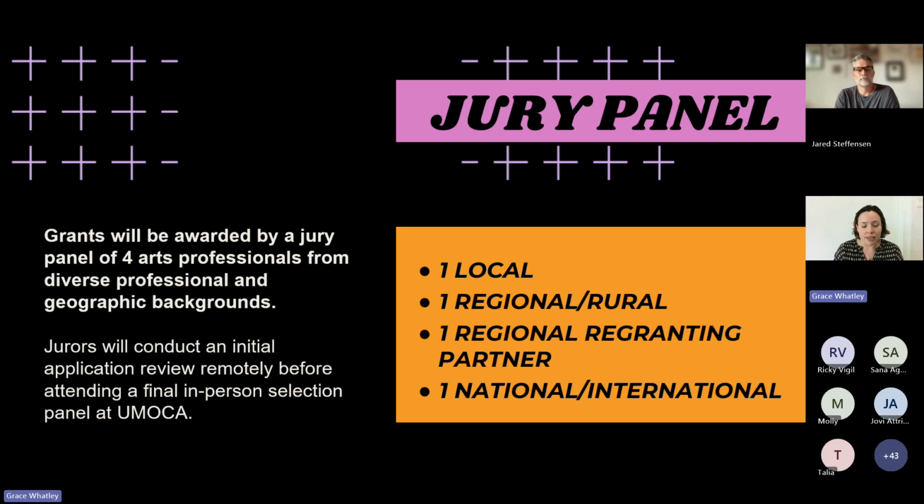And for this panel right now, we're imagining 1 local juror, 1 regional juror. If any of you are fans of 30 Rock, we like to joke that we have the rural juror on the panel. And then 1 juror from our regional granting partner network. And then as well, we're going to have 1 national or international juror. And so jurors will conduct a remote application review through our platform Submittable. And then in September, they'll attend an in-person selection panel to review finalists.